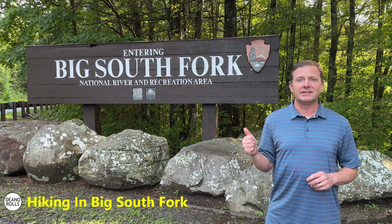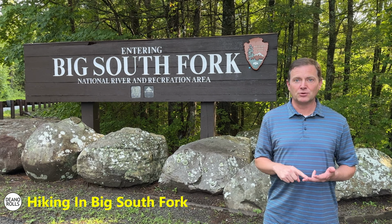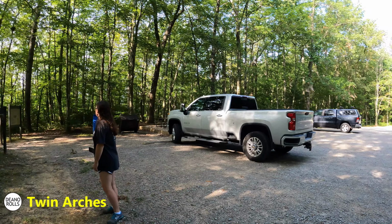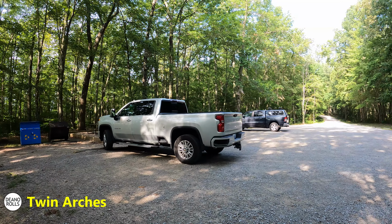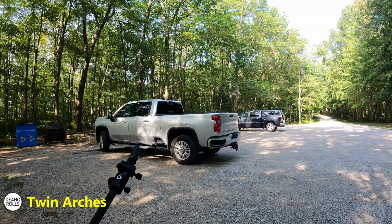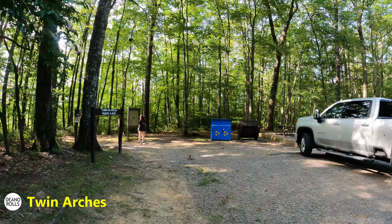And then today we did Twin Arches, Slave Falls, and Needle Arch. So this is a 125,000 acre piece of property. And yesterday morning when we were taking our picture at the sign, these people were there and they just got out of their truck. We talked to them. We literally have seen them twice.